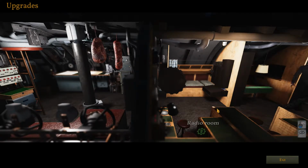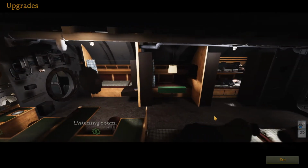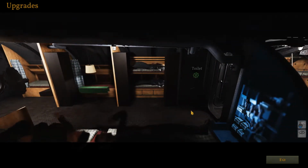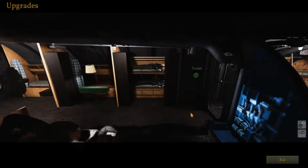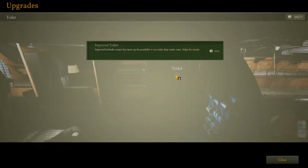Welcome back to U-Boat. We're about to embark on our third outing. However, first of all, I'm going to show you the upgrades. I've sent the crew during this port call on extended R&R. And while I was away, I've gone through a number of the R&D points. So we've got the improved toilets now, so they are now useful deep underwater.